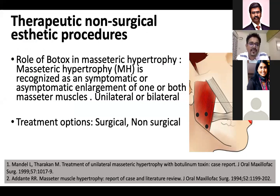See, Botox, as I told you, the therapeutic role: basically it's going to paralyze the muscle, that's what we normally say. So what happens is it is going to go for atrophy. In masseteric hypertrophy, when you inject, the muscle is not going to work, so it is going to atrophy and the bulkiness is going to reduce.